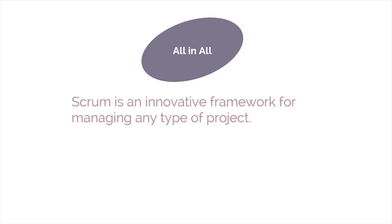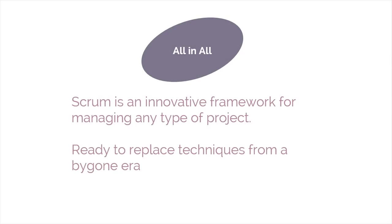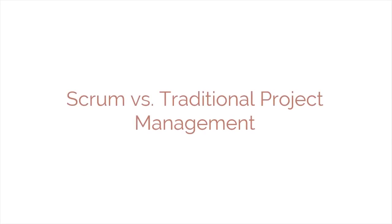It is suited to our time and age, ready to replace the traditional project management techniques that were created in and for a bygone era. With this, we come to the end of our module on Scrum versus traditional project management. This is also the last module in our Scrum Study introductory course on the Scrum body of knowledge.